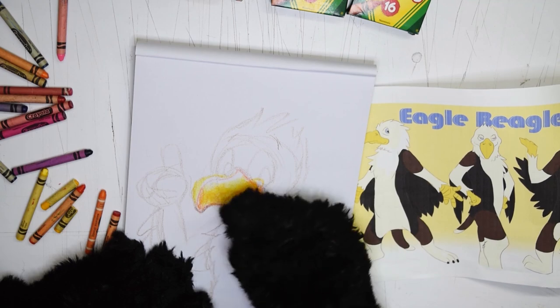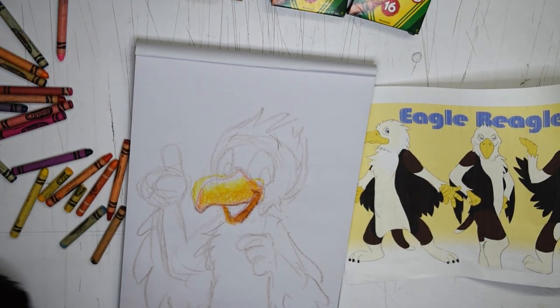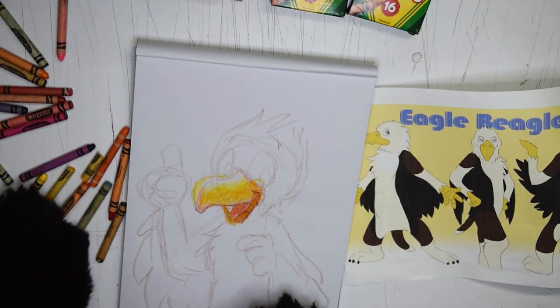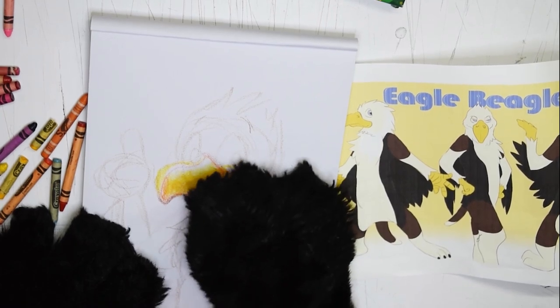The beak is very yellow. But yellow is not the only color I want to add here. I also want to add orange, brown, and leave some parts without color, so it is the paper which makes the white parts.